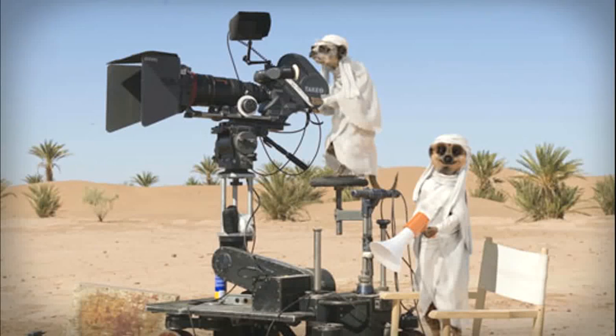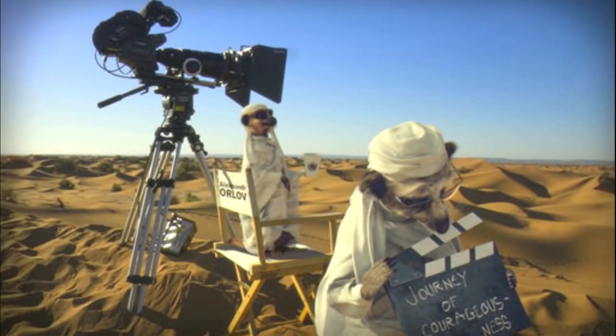Here we are on location in the Kalahari Desert. Because we have limited crew, Sergei would have to push record on the camera and then run around and get into the shot. And I would use my megaphone to shout at him. This is where we shot the long walk across the dunes. Sergei lost 3 claws in the clapboard that day.